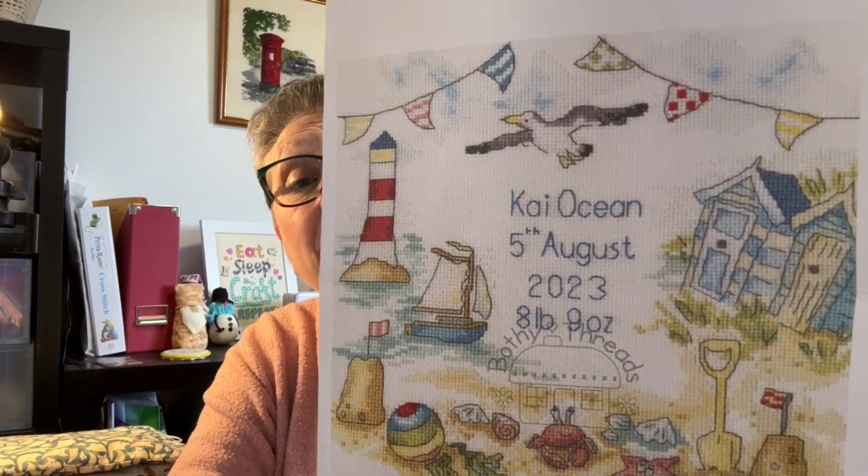Wednesday is Wheel Wednesday, where I let the wheel pick. And last Wednesdays, because of course, yes, last Wednesdays was the birth announcement for my gorgeous little girl, Sunny, which again is another Bothy Threads.